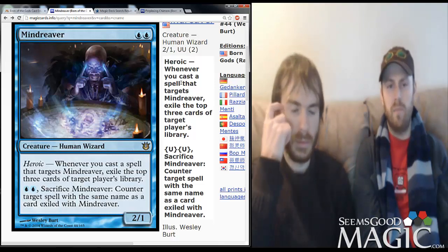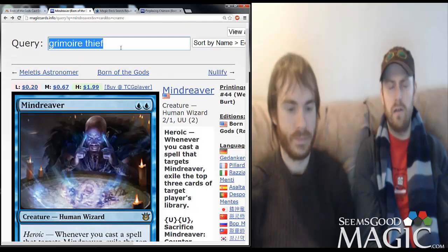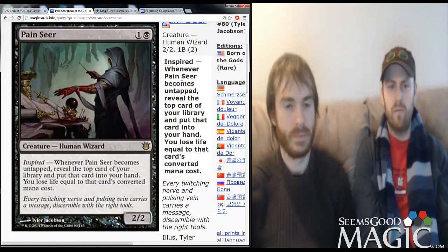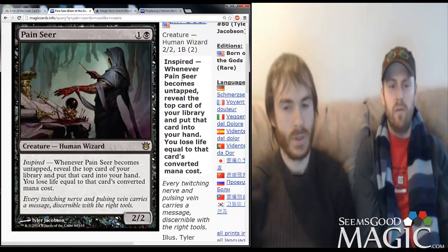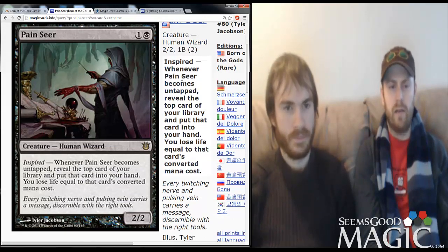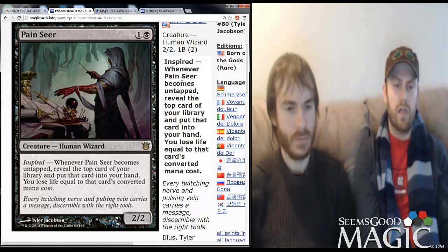I also opened a Pain Seer, that's the new kind of Bob, or Dark Confidant card, an inspired 2-drop, 2/2 for 1 in black. Whenever Pain Seer becomes untapped, you reveal the top card of your library and put it into your hand, and then you lose life equal to that card's converted mana cost.